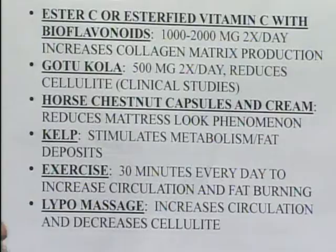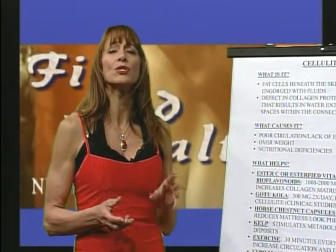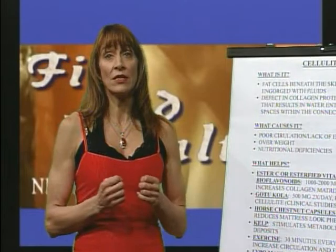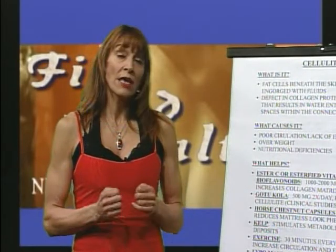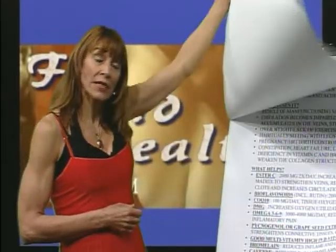Very brief. It takes very, very little to work on cellulite. But if you're consistent, based upon what I've got down here, and then obviously whatever other research you do, it will definitely help you reduce, if not get rid of, your cellulite. We're going to move on now to the varicose veins issue.